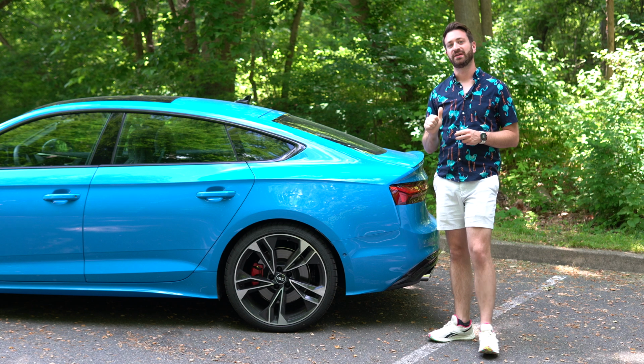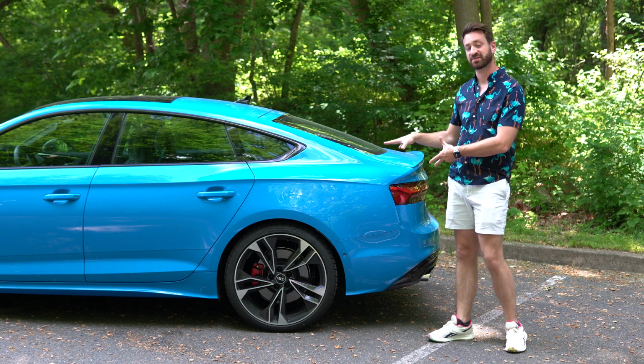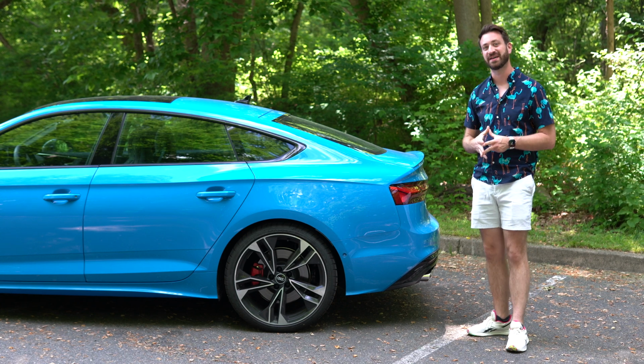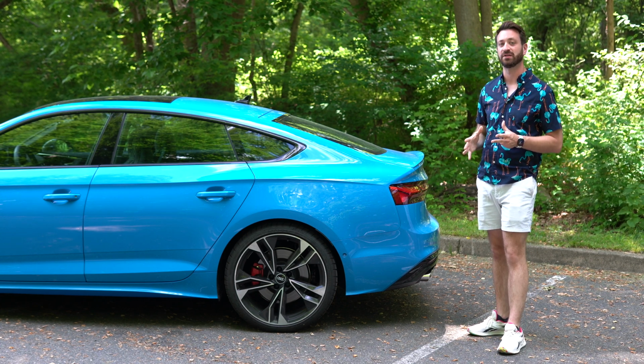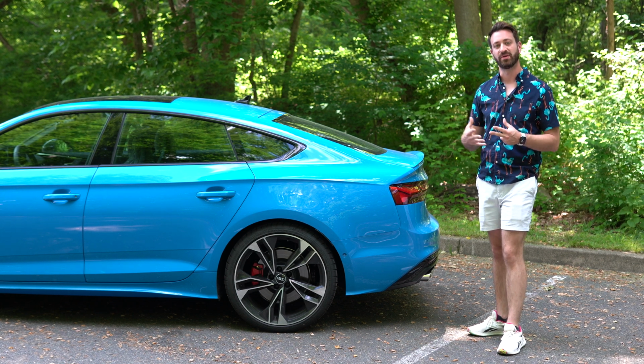One of which is the suspension. Now that is different on this example test car I've got here because this car has the S Sport package, which is $2,500. Sounds like a lot, but if you're buying a $55,000 Audi, might be worth doing.